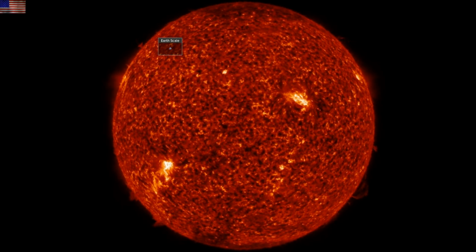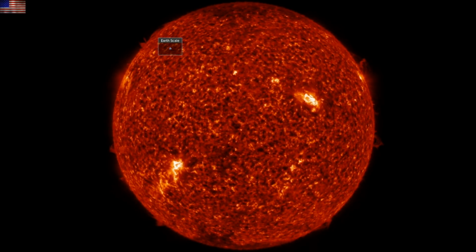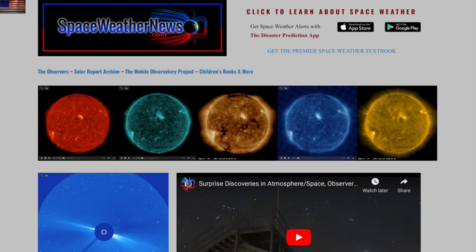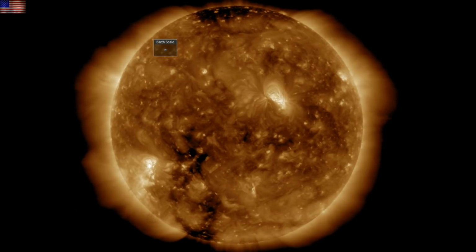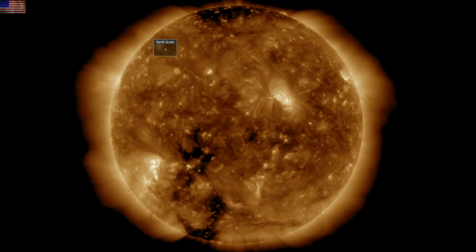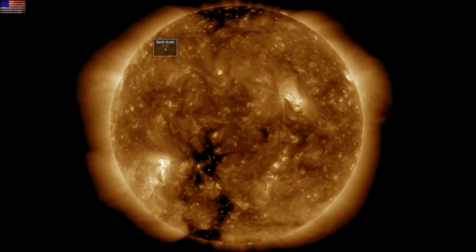The sun is pretty quiet at the moment, all activity at the limbs or the far side. And when we come to spaceweathernews.com to see the last day in 193 angstroms, after two coronal hole stream duds, we can say that's unlikely to be the case here. That's a big southern coronal hole extending up to trans-equatorial latitudes.